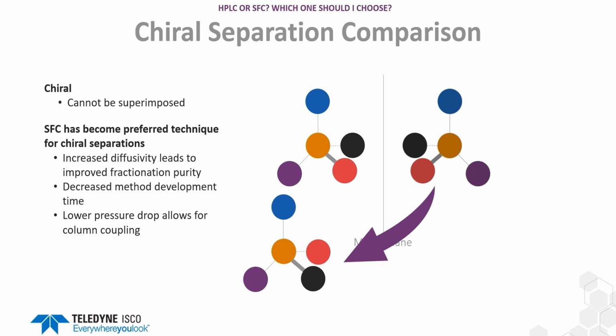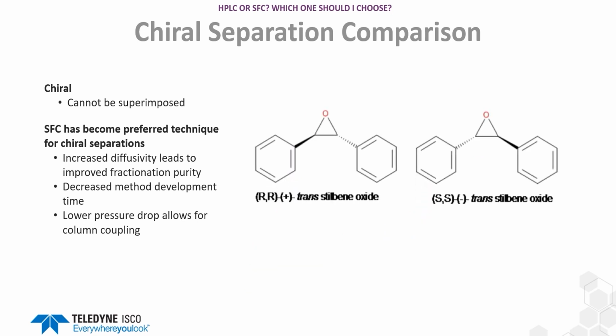So for this study, we're going to look at trans-stilbene oxide enantiomers. So we have the R and the S version, and we'll see those get separated with the SFC and HPLC.